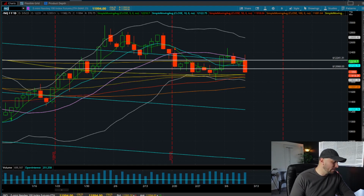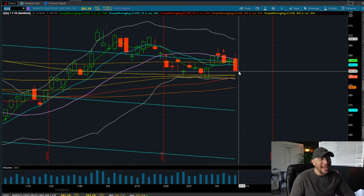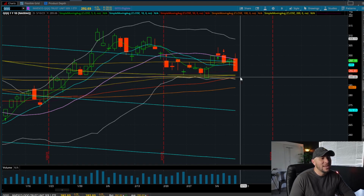If we pull up the NASDAQ 100 triple Qs ETF, we can see the same picture here. We're sitting right at the 50 EMA. Our next stop, if we do close below this 50 EMA, you could see a gap down or an immediate washout off the open to 289. We are currently sitting at 292. So things could still accelerate another 2, 3, 4 points into tomorrow. Now, the big level that we need to pay attention to is 289 even.